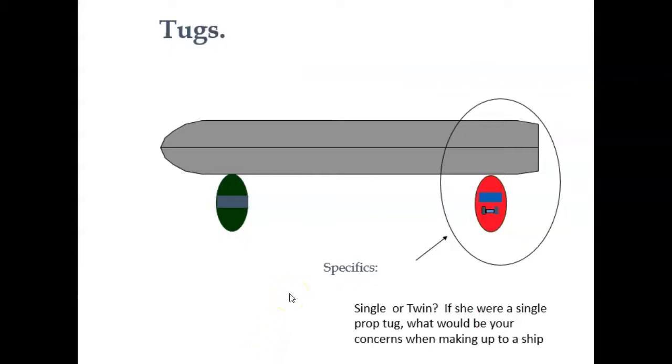Well, let's look at how we make up ships and tugboats for ship assist. And let's focus on the red tug back here. A prudent captain of a ship would say, okay, what's the story with this tug? Is it single screw? Is it twin screw? Is it twin screw shrouded propellers? Are they Z-drive, or is it not anything like that? Is it cycloidal? So we've just listed off like 4 or 5 different possibilities.